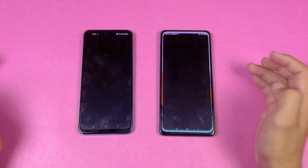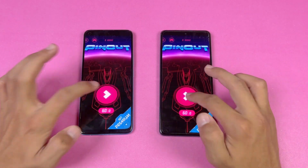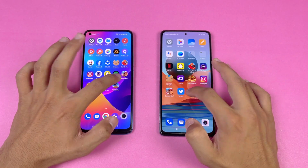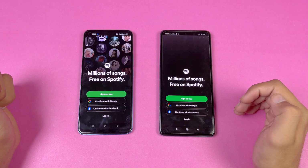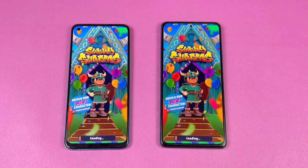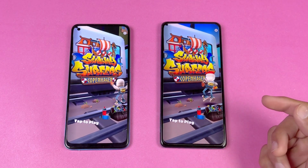Now let's see Pinout, and that is exactly the same on both phones, no difference there. Now let's see Spotify, faster on the Realme 8 Pro. Let's see Subway Surfer, and faster on the Realme 8 Pro as compared to the Redmi Note 10 Pro, and you can see.